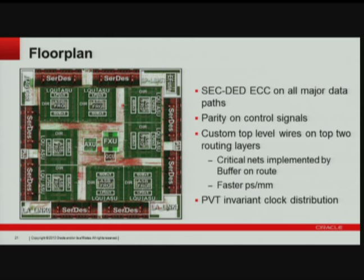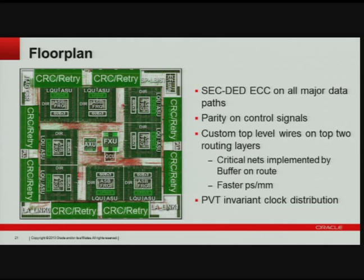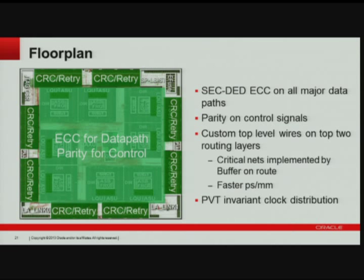Here's a picture of the floor plan. We have CRC and retry protection on the link units, the SerDes and the link units. And we provide a full SECDED ECC data path throughout the chip. And we have parity on the control signals. This allows us to provide end-to-end protection of any packets that are flowing through the chip.